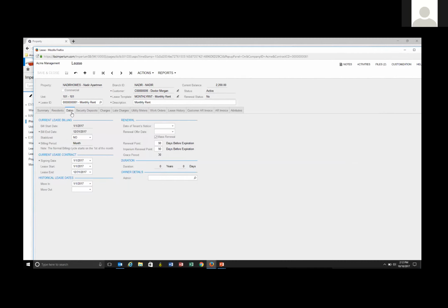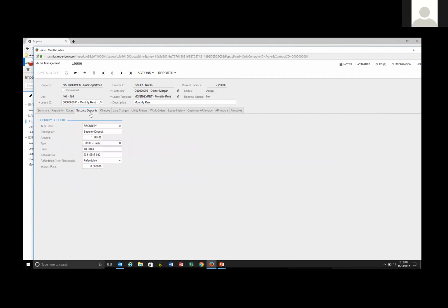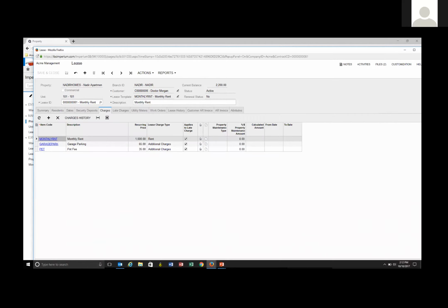Date entry screen. This is where all the original lease information is going to be put in. Security deposits, tracking of security deposits, and from the general ledger side as well. Monthly charges, we have the ability to have any number of items that are associated with the individual lease, their recurring price, whether or not each individual line item may or may not be associated with a late charge. So for instance, rent may be, but maybe you're not going to charge late charges on a pet fee, so they don't necessarily have to be associated with a late fee.